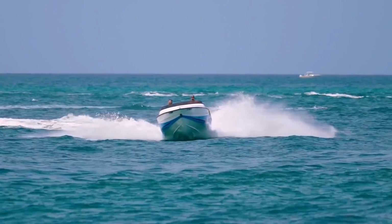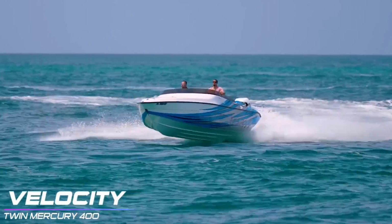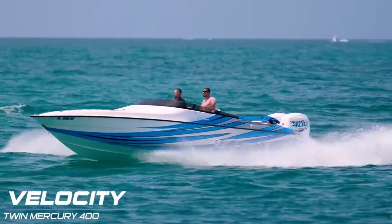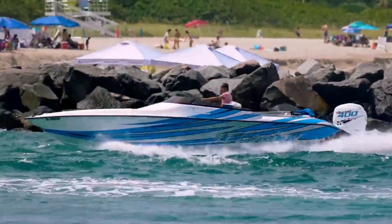Let's see if our third round contestant can have any better luck, and our third round contestant is going to show you what it's like when you come rolling through Haulover but you double down. Here we're going to see this Velocity making their way into Haulover Inlet. This crew is cruising along at a pretty good pace, and obviously as we can tell they're not really having any issues and should be able to easily make their way into Haulover.